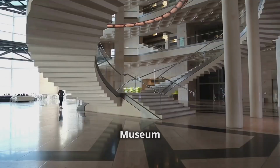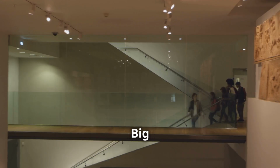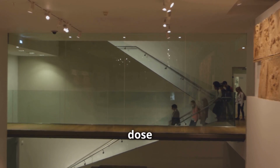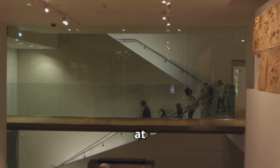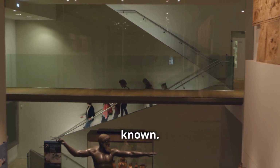Section 5, Museum of Modern Art, or MoMA, making sense of the abstract. Or at least trying to. Back to the Big Apple, this time for a dose of modern and contemporary art at the Museum of Modern Art, or MoMA as it's affectionately known.